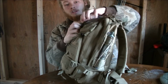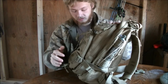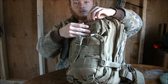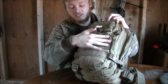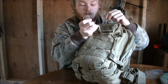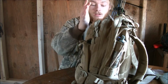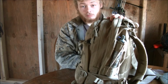It's got this right here, which is a compression strap. And it's got a compression strap down here and on the other side and on the bottom. And then you've got a little bit of Velcro right here, I guess for putting a nameplate or a whatnot. And then you got some more molly down here. And you've got a D-loop on the end of your compression strap. It's got a small pocket right here, medium pocket right here. So a semi-main compartment, I guess you can call it. And then you got your main compartment.